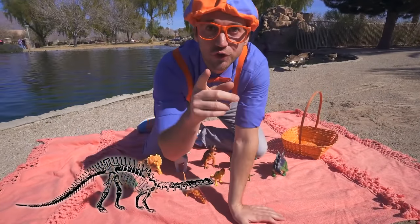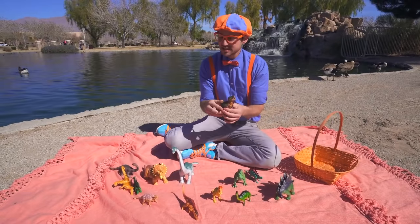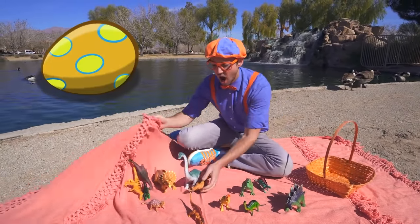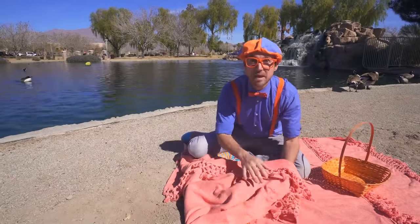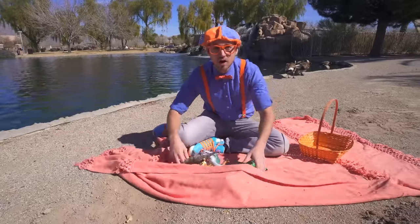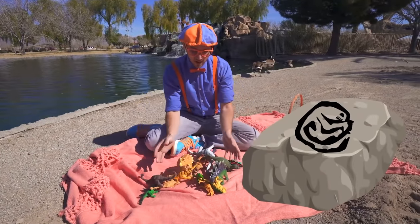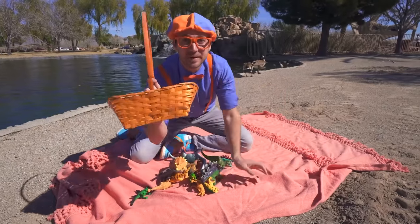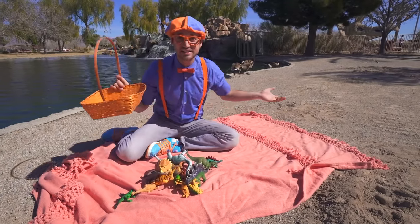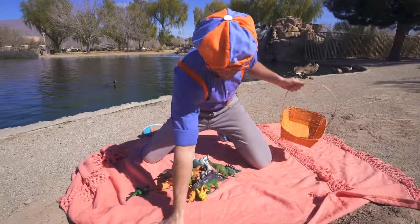Fossils? Do you know what a fossil is? A fossil is just like a bone or an egg that got put under the ground for many, many, many years. And then it turned into essentially a rock. Isn't that cool? Well, hey, I think we should take this basket and go around this park and find some fossilized dinosaur eggs. Does that sound like fun? Let's go!